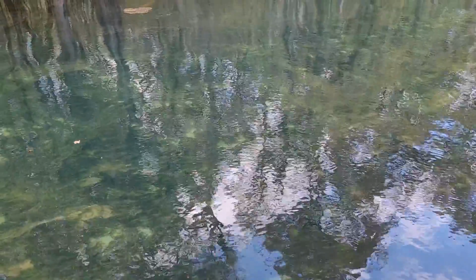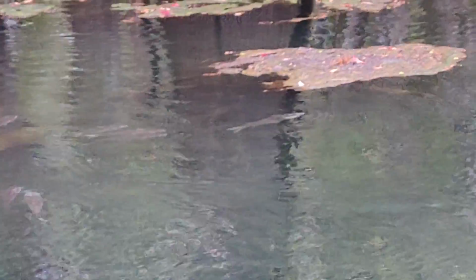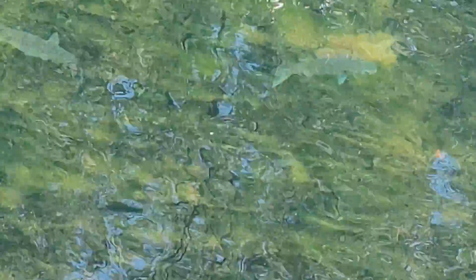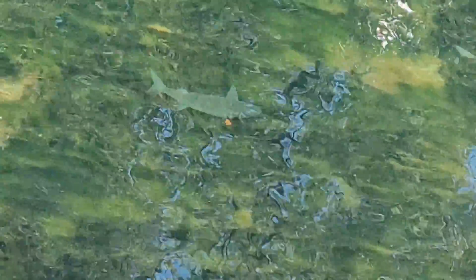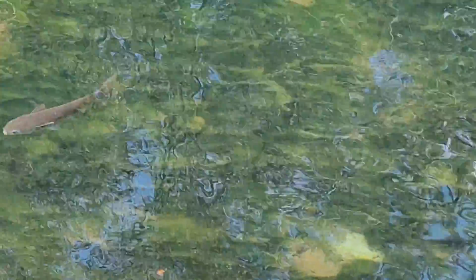It's clear. Look at the fish over there. Oh wow. See if I can zoom in enough. Oh, there they are, yeah. I'm zoomed in right into them. Look at the fish. There they are, right there. Water's so clear here, you can see the fish swimming around in it. That's awesome.